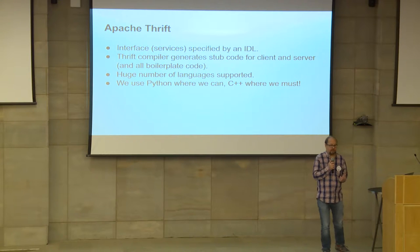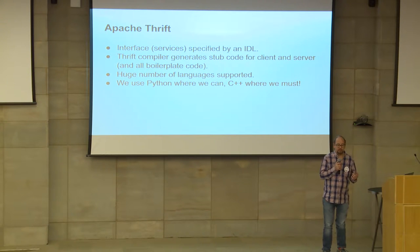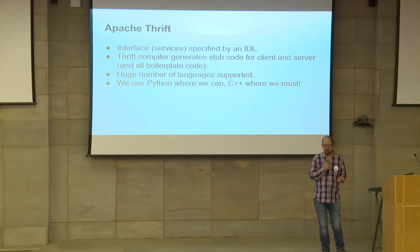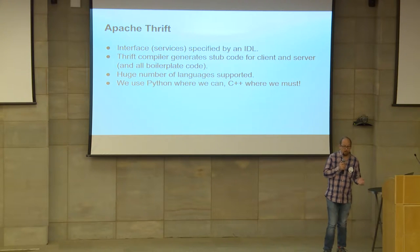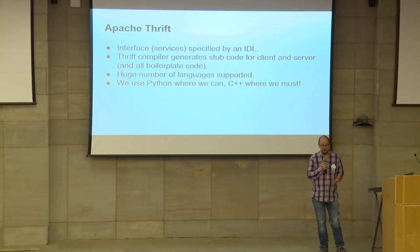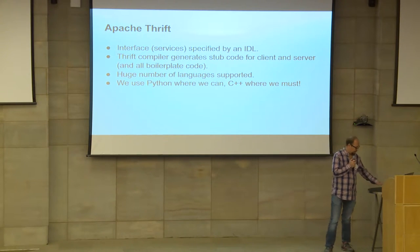You can specify when you run the Thrift compiler which languages you want to generate code for, and it supports an enormous number of languages, every language you can imagine. Wherever possible, we use Python. Where we need to, we use C++.